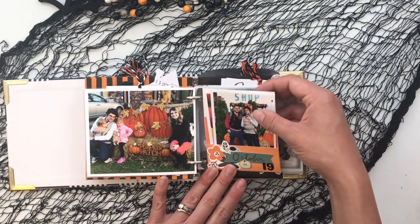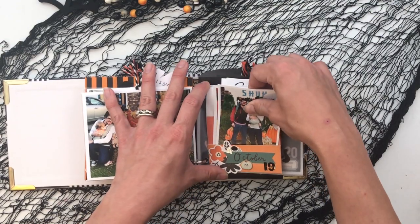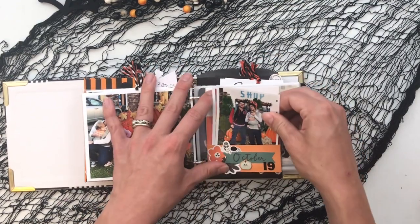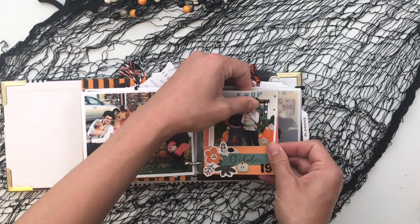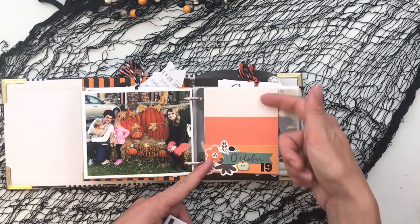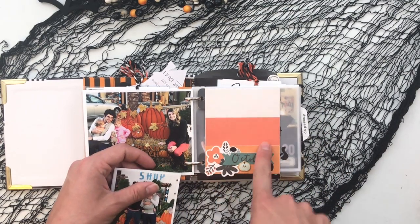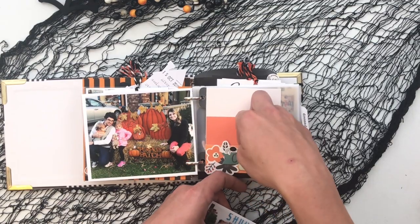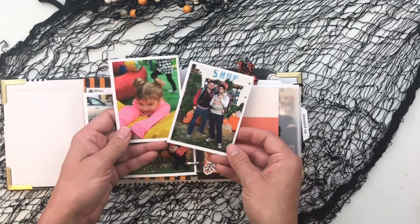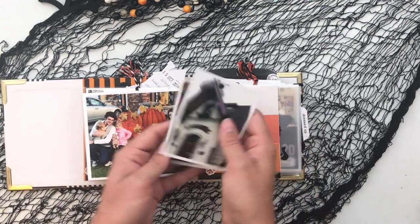I created a little pocket, so this is a 3x4 card that I turned into a pocket. Let me grab these guys out. Okay, we might be stuck here. There we go. So you can see that it's kind of like a candy corn, and what I did is I printed it twice and then just cut off the orange part so I could add that pocket right on there. And then this is just some additional pictures from the day of all of us out and about.